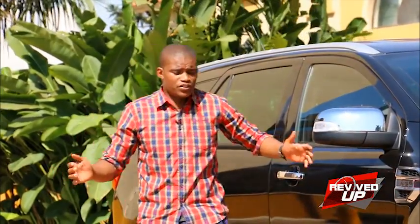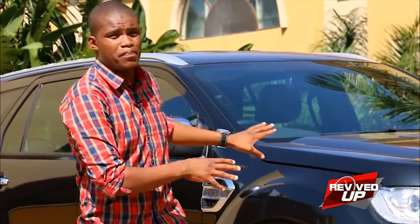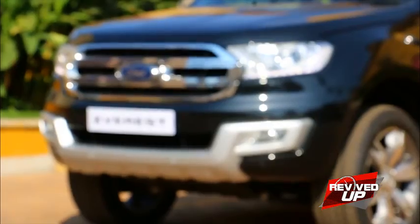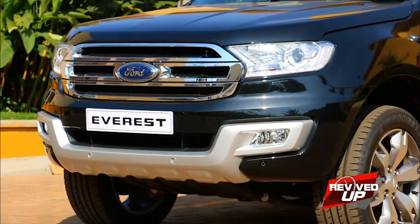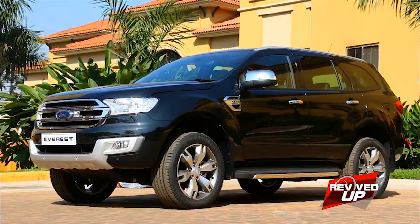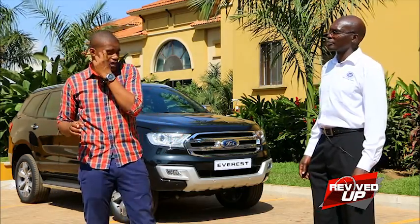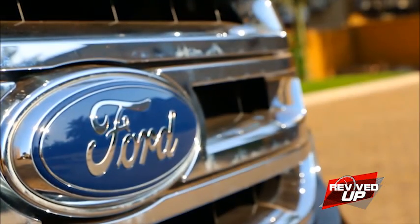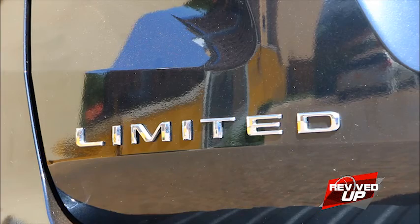All right, welcome to this week's road review here on Revved Up. As we continue looking at some of the biggest machines in Kampala, we continue also focusing on some of the latest editions. This week, we have the Ford Everest. This is the 2016 edition. Beautiful machine. It's got lots of specs, and before we even talk about it, I'll tell you one thing. It's just increased the competition in that segment of cars that are now good off and on the road. It's getting more and more competitive.